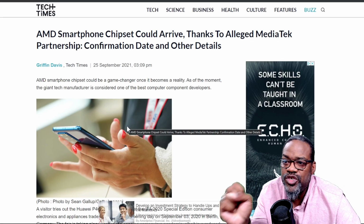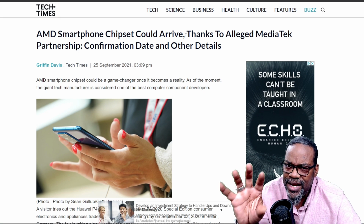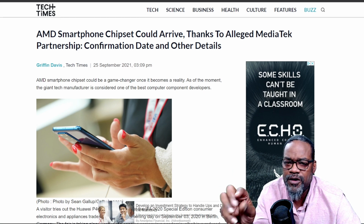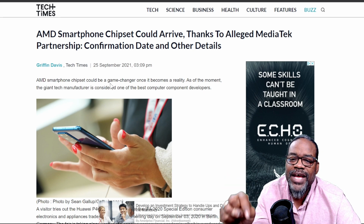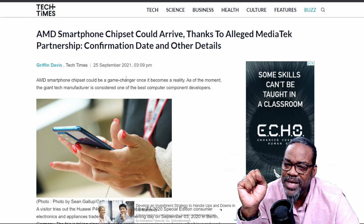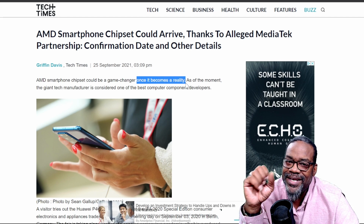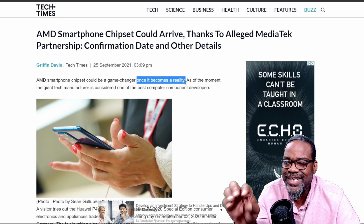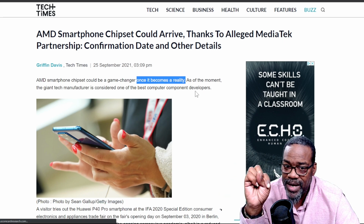Now, this is an interesting story. AMD smartphone chipset could arrive. Now, this is speculation in the news article, thanks to an alleged MediaTek partnership, confirmation date, and other details. So, AMD smartphone chipset could be a game changer. So just think about it. It's the words: could be a game changer once it becomes reality. So, this is at least getting in on the ground floor of something that could explode and help you to make a lot of money.